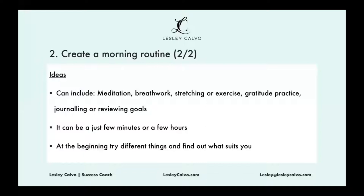Journaling can also be writing down your dreams, your hopes. It can be so many things. Just sitting down and writing. Again, writing gratitudes could also be classed as journaling. So I hope that's answered the question.